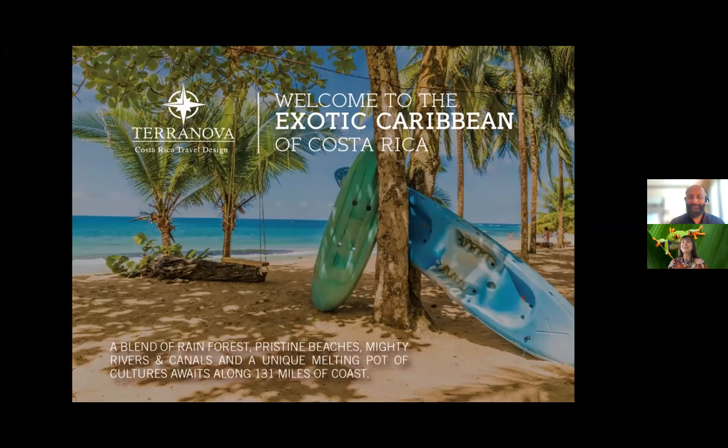And we're going to visit an amazing part of Costa Rica. I think all the parts we have explored so far are amazing, but we are going to the Caribbean side. So you're the director of Terranova, the DMC for Costa Rica, and please start.